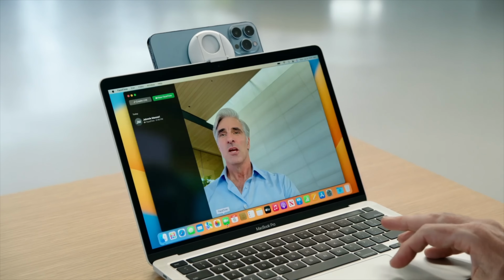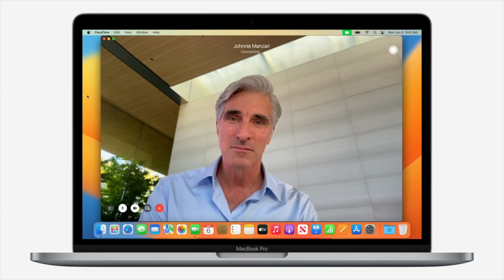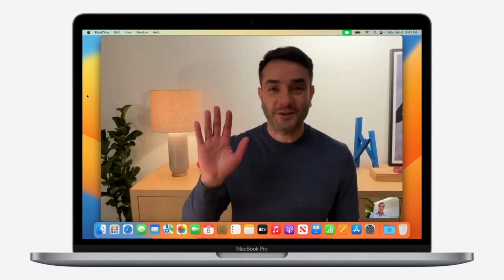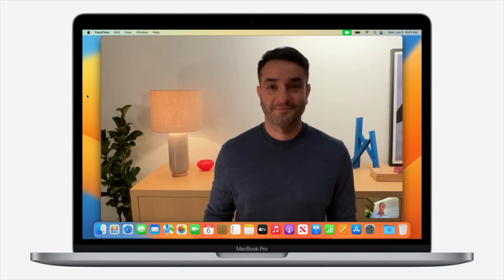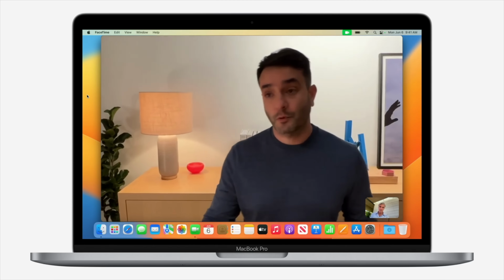So this was already possible with third-party apps like Camo, but this feature has now been fully Sherlocked. Apple has brought it into their ecosystem, and it makes it really easy, actually. You don't need to launch any external app. As long as you're in a video chat already, you turn your phone horizontally, and if it detects that it's not moving, so either it's on a tripod or some kind of mount on your monitor, it'll just become your camera.